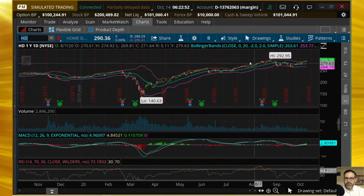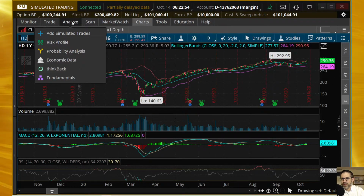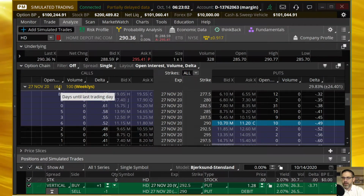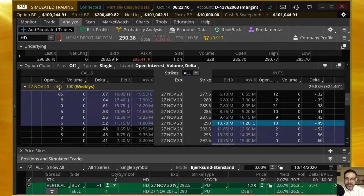All right, so let's go on over to this Analyze tab, and let's actually build this trade. I'm going to mouse over this, hit Add Simulated Trade. We're going to be in the November 27th with 44 days to expiration as of today, October 14th, right? Got to make sure I got the date right because I messed it up on Monday. Now I'm second guessing myself all the time. All right, so here we are, November 27th weeklies.